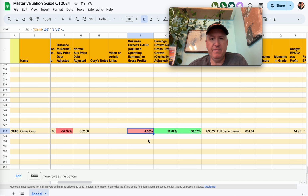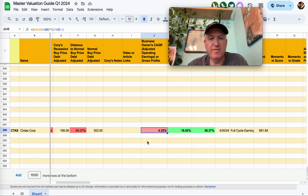I can get 5.3% on cash right now. And the long-term projected return on this stock is way under that. I would say if inflation comes in a lot higher and Cintas is able to pass that cost on, then this could be boosted if inflation comes in higher than it did the past 10 years. So maybe that could get that up to more like 5 or 6%. Still not a great return at this valuation.